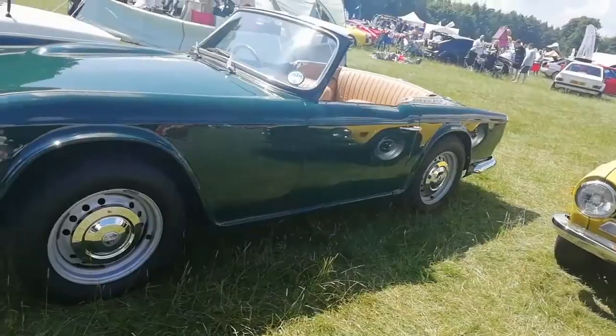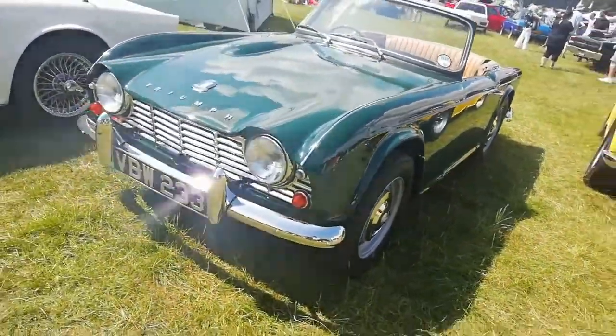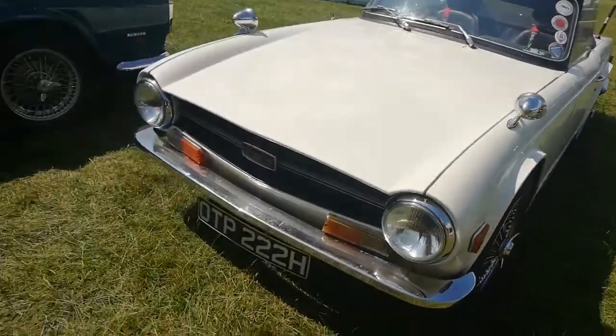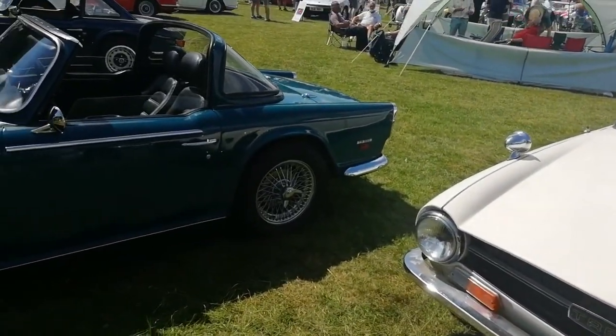TR6. TR6, you can tell TR6 is a little bit bigger. This is a nice one, it's a nice colour.